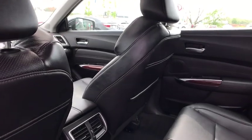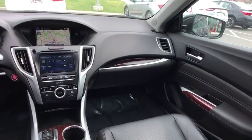reliability and good looks at a great price. So come in and take a test drive today.